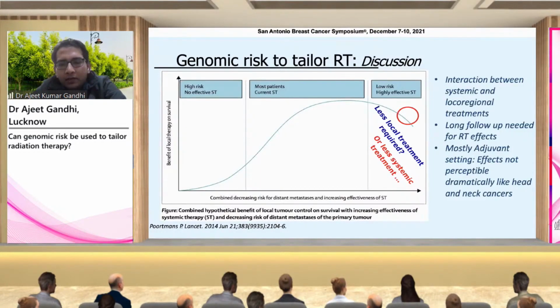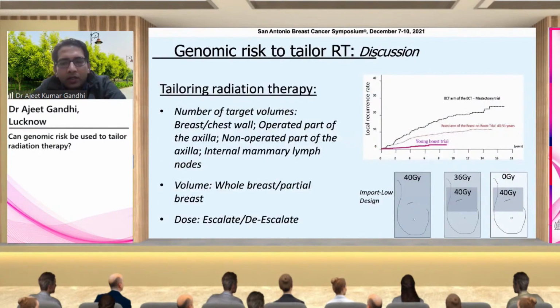However, it is difficult to discern the direct effects of radiotherapy in breast cancer. More so, the interactions are getting complicated with advancements in systemic therapy. The RT effects require a long follow-up, and mostly because radiation is delivered in the adjuvant setting, the effect of radiotherapy immediately is not perceptible. It requires long-term follow-up, and since the effects are not dramatic, there are few takers for trials on this. There is, in a sense, an opportunity to tailor all of these radiation therapy aspects based on the genomic risk profiles. For example, whether all patients would require similar target volumes, whether there are patients who can be chosen to de-escalate and escalate in terms of volume or dose.